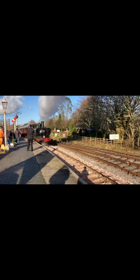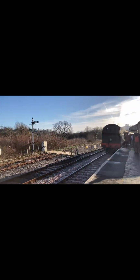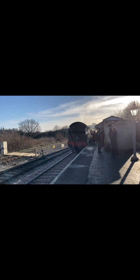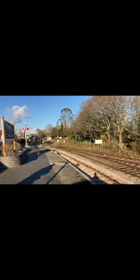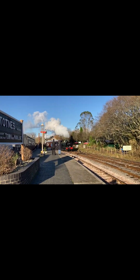Off the pannier goes. I don't think it's going properly. I think it's just going on the second line. It's just letting all the passengers off. Then it's going to go on the back, this one maybe. But yeah, we'll see. Alright, the pannier's coming down on the loop because of the points. They're not working, I don't think, that well.